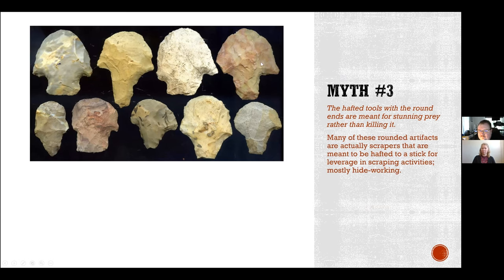In some cases, if you hafted at a 90 degree angle with a stick coming off the side like that, it actually makes a really good adze for woodworking as well. So you could use it for woodworking activities, but for the most part, these are used for scraping hides and making clothes and shoes.